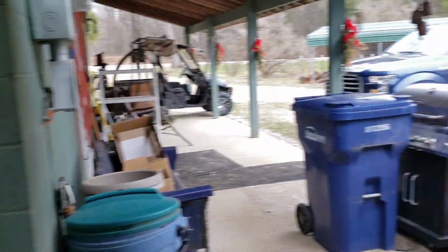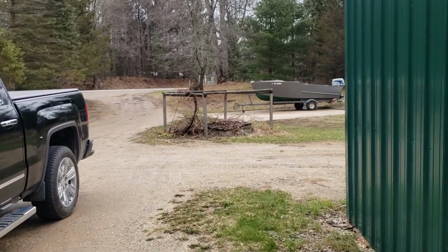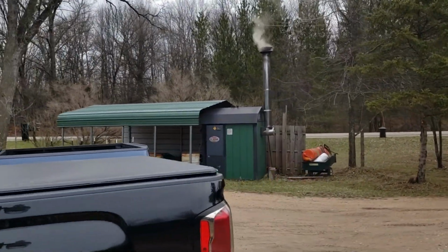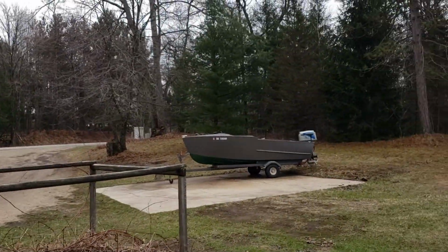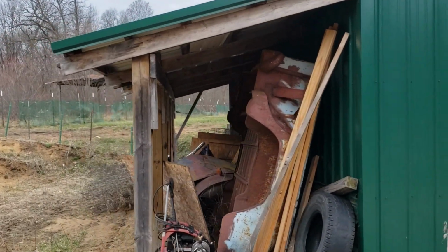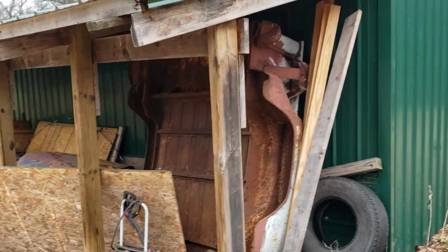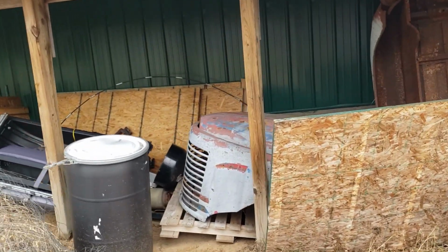And right there's the house, our trucks. The heat for the house and shop, wood boiler, we've had that running for about 12 years. My old boat that never sees water, hasn't seen water in a couple of years. And on the back side of the garage, we do have a small lean-to. That bed will be being remade for the REO. And also back here is the front end for the REO.